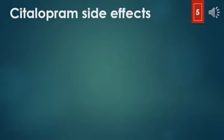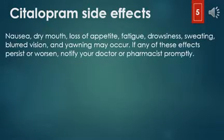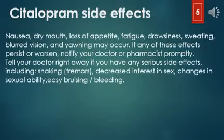Citalopram side effects: nausea, dry mouth, loss of appetite, fatigue, drowsiness, sweating, blurred vision, and yawning may occur. If any of these effects persist or worsen, notify your doctor or pharmacist. Tell your doctor right away if you have any serious side effects, including shaking or tremors, decreased interest in sex, changes in sexual ability, or easy bleeding.